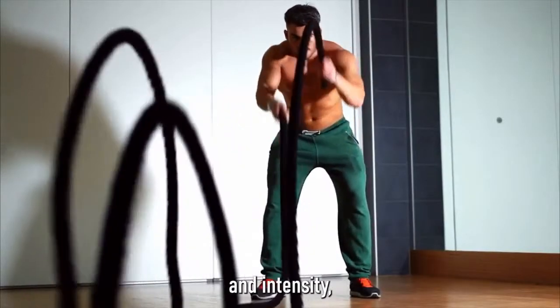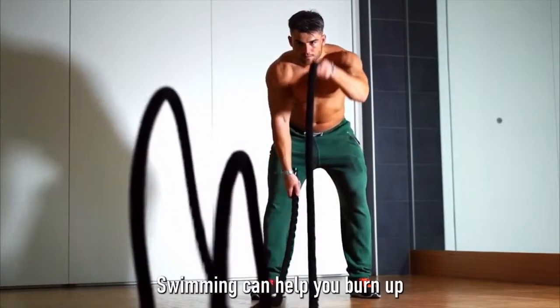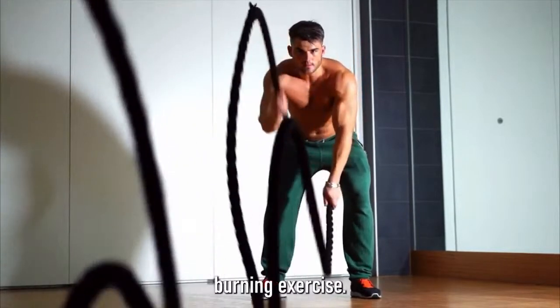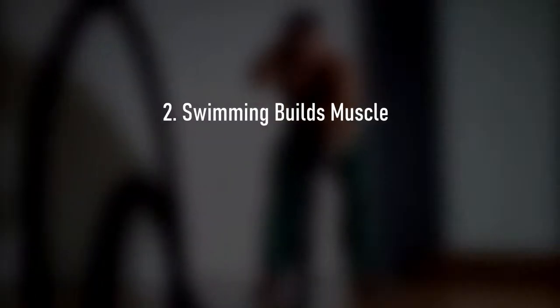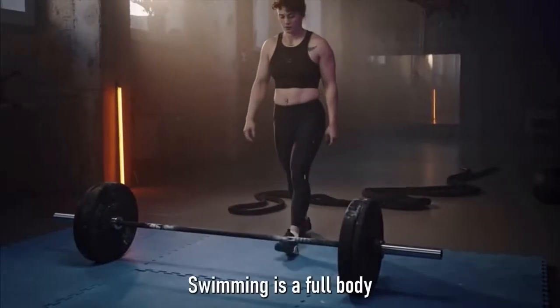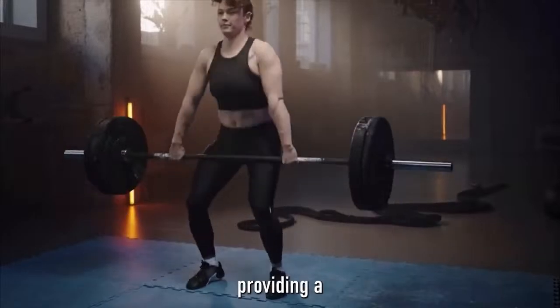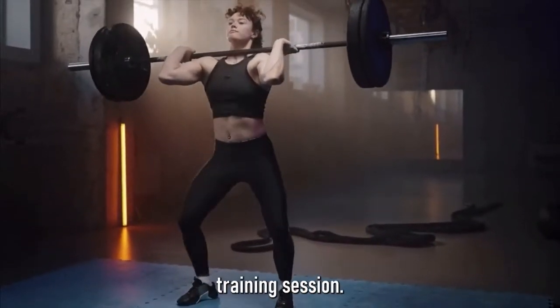Depending on your speed and intensity, swimming can help you burn up to 500 calories per hour, making it an effective calorie-burning exercise. 3. Swimming builds muscle. Swimming is a full-body workout that engages all major muscle groups, providing a comprehensive strength training session.